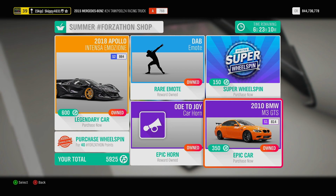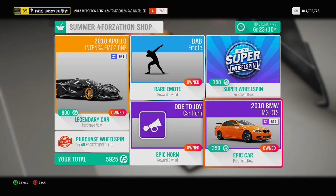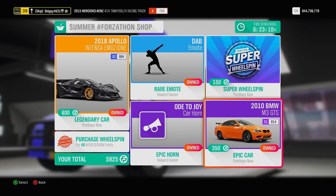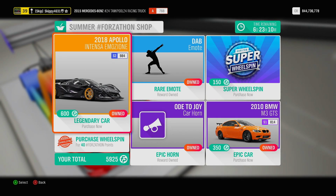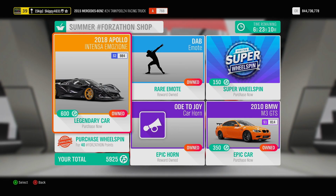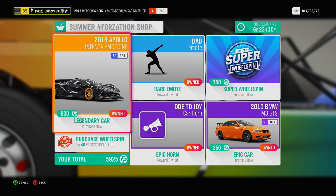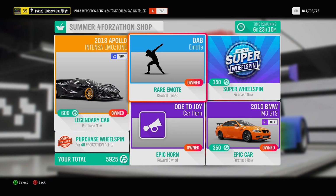Now, the BMW M3 GTS is Festival Playlist exclusive. It can't be had at the auto show. 350 Forza points is an absolute bargain for this car, but this car is currently in the auction house for less than 300,000 credits. Now the Apollo IE, again, is a similar story. Can't be had in the auto showroom, is Festival Playlist exclusive. 600 Forza points is a pretty good deal for this car, as they are currently going for around 6.5 million at the auction house. I would say both cars are worth the Forza points this week.